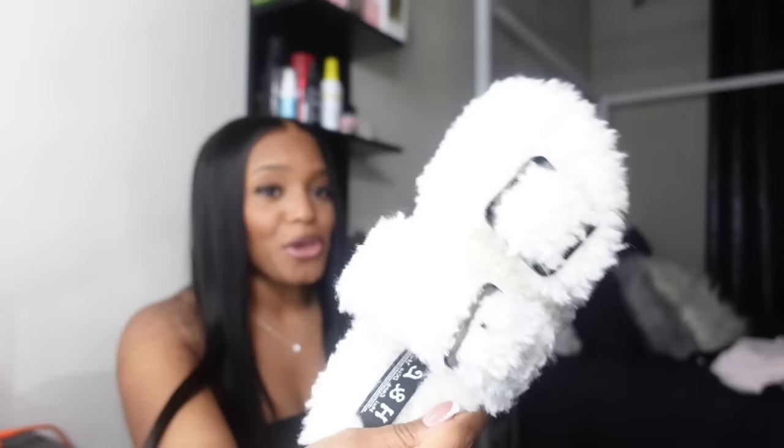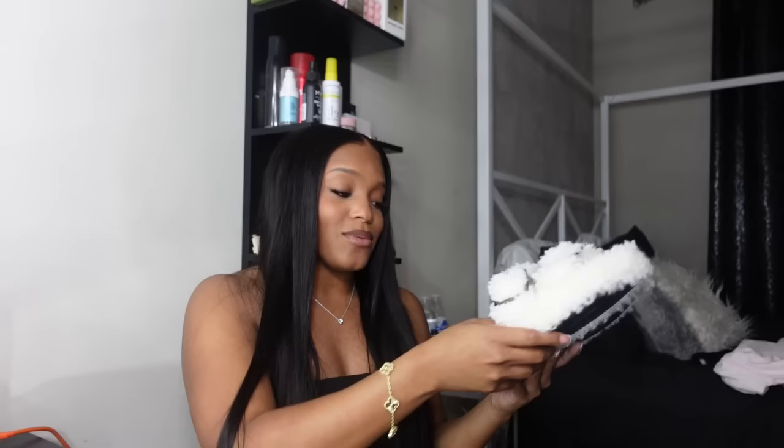Next up, I got these cute little slippers. I got these from Shein. And y'all, I have never had a fur pair of slides or slippers. So I really made it a point to try to find something that I would actually like. And these are so freaking cute. I tried them on. I love how they feel, how they look. They're actually super comfortable. And I'm gonna be throwing these on when I'm going to run errands and whatever. They're so cute.